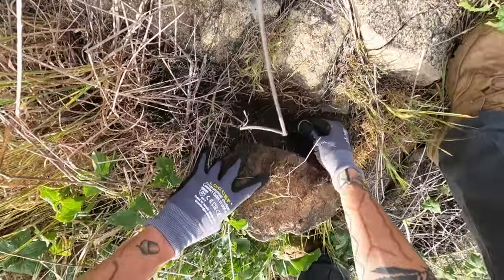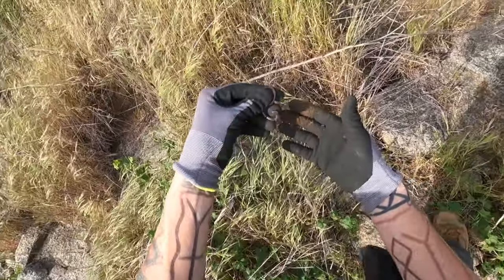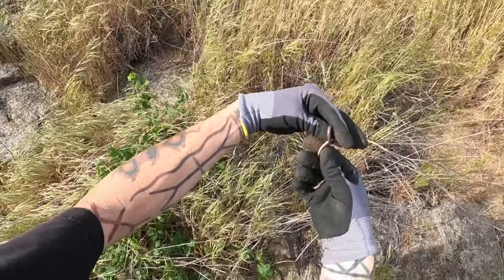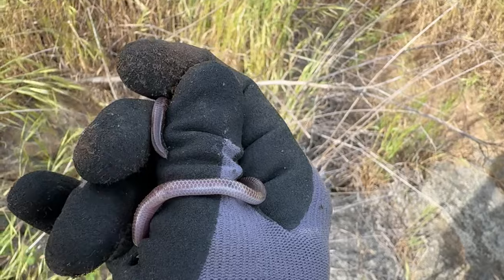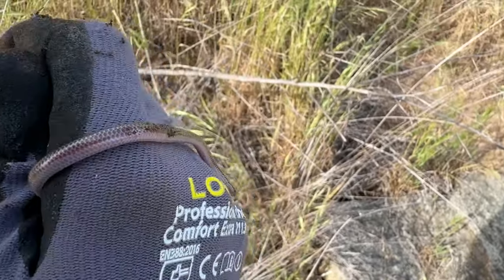Oh, what the hell? Sick! Another new species, a blind snake, southwestern blind thread snake, whatever you want to call it. I'm not expecting that either. There we go, another new species. Just flipped that rock right there. Got a southwestern thread snake. Was definitely not expecting that right now.